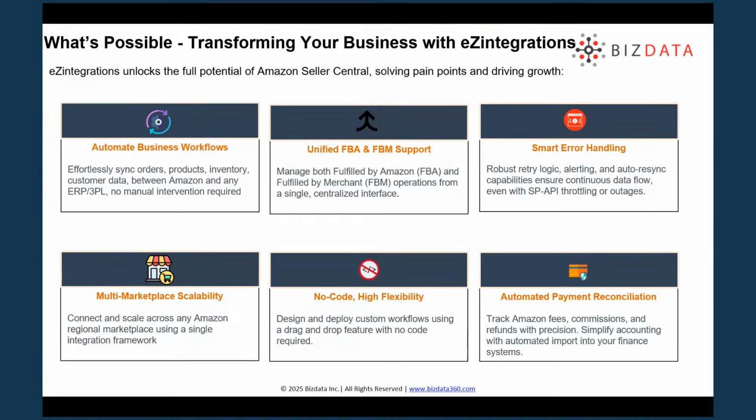The next feature is payment reconciliation. Whatever problems we spoke about, this is a separate problem that every seller has, because right from the product up till the shipment confirmation, they are done, and at the end they are waiting for the payment, right? So, the payment reconciliation.